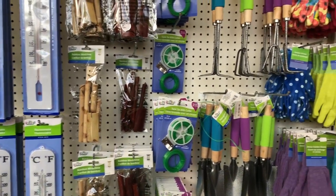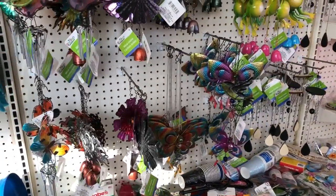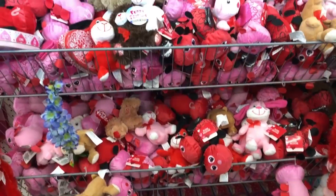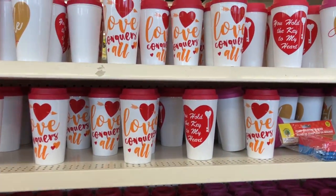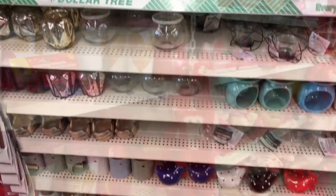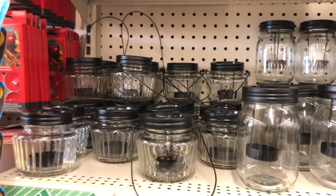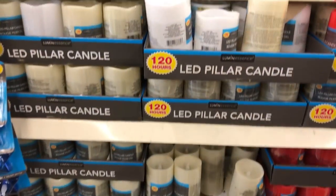They did have a bunch of garden decor as well. And they had some cute mugs and little stuffed animals. And I might end up doing a cute little basket for my boys, but I'm not sure because I just don't know. But they had these super cute candle holders. I really loved these farmhouse style candle holders. They look kind of like mason jars.